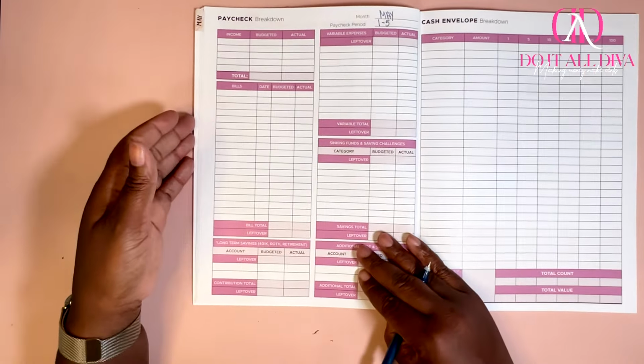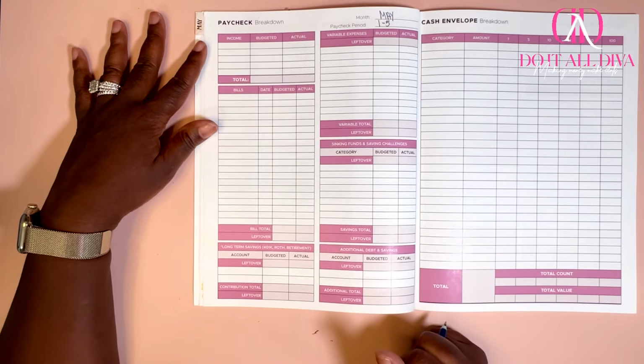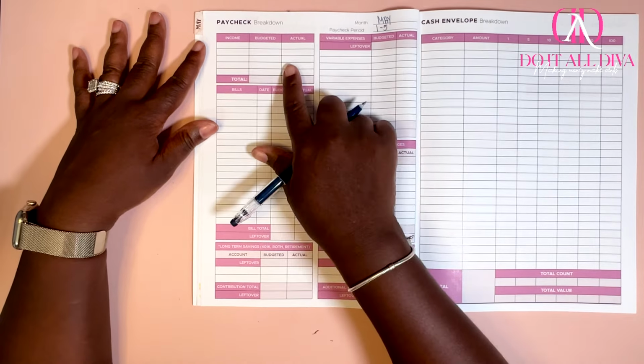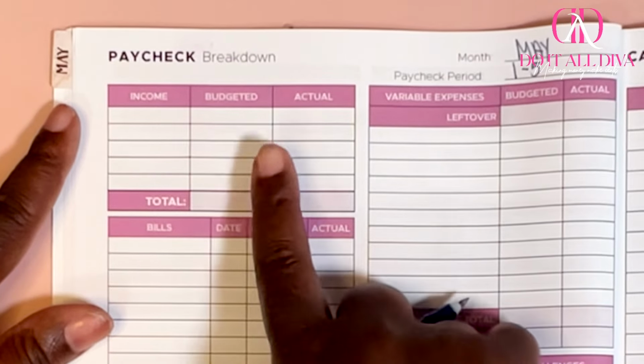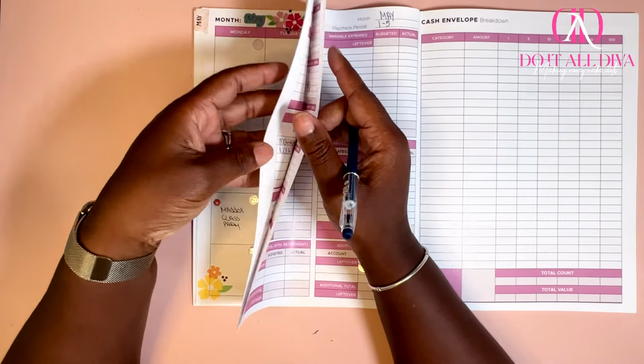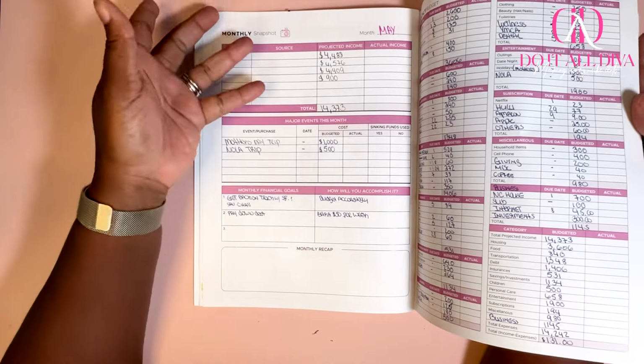So I'm going to go ahead and fill this in. If you've never seen this before, I'm going to walk you through each of the phases that I use for my pay day routine. So the first thing I'm going to do is come in here and write my projected income. And the way I'm going to do that is, remember, for my monthly budget, I already outlined what I expect to bring in, so I'm just gonna go ahead and copy that right over here, girl.